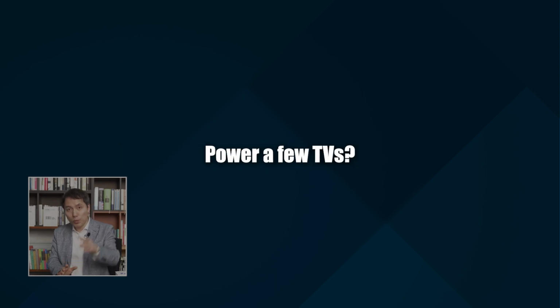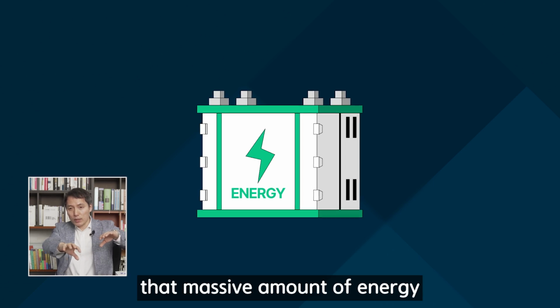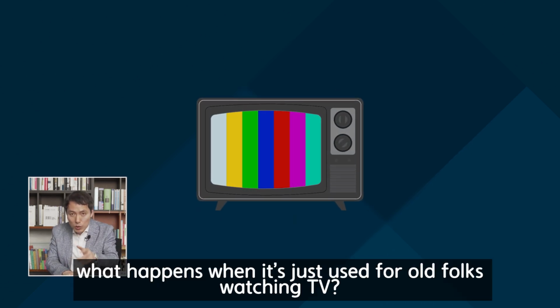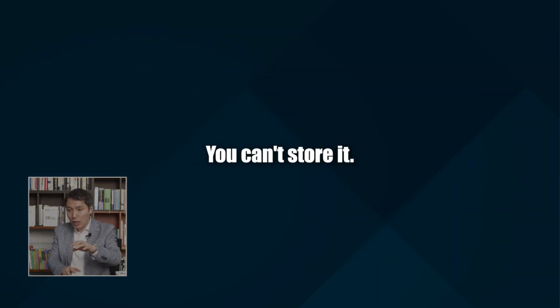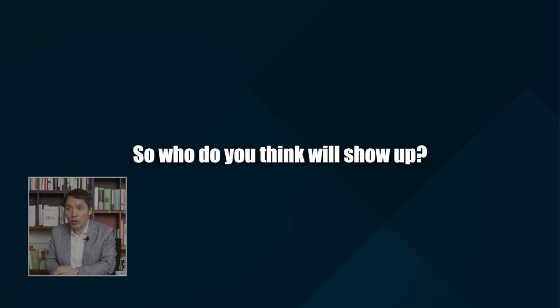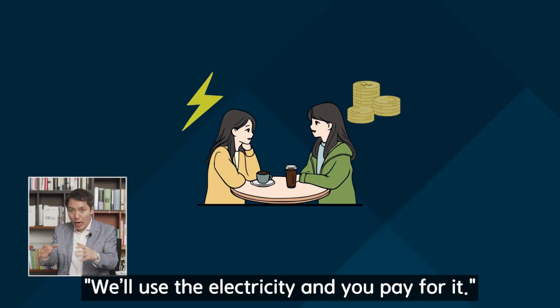Power a few TVs? The electricity that once powered aluminum smelting, that massive amount of energy, what happens when it's just used for old folks watching TV? There's too much left over. So what's the plan for it? You can't store it. Batteries don't work efficiently at that scale. So who do you think will show up? Bitcoin miners. They say, we'll use the electricity and you pay for it.